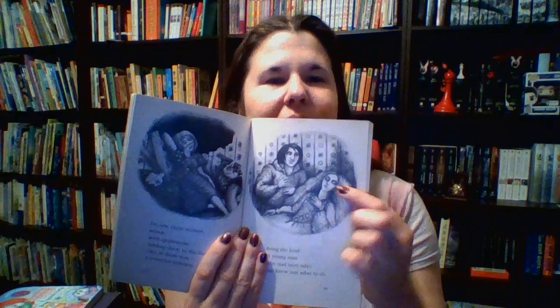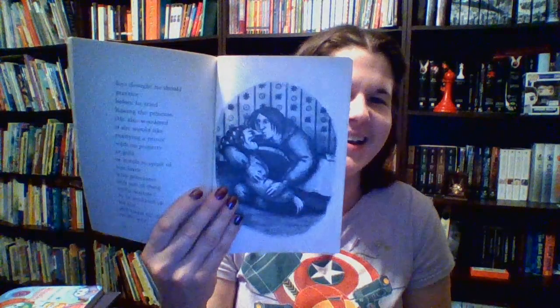Yeah, there's one where they're both asleep. Miserella's asleep, Ugly's asleep, and the prince is kissing everybody. There are all these characters he's trying to kiss.